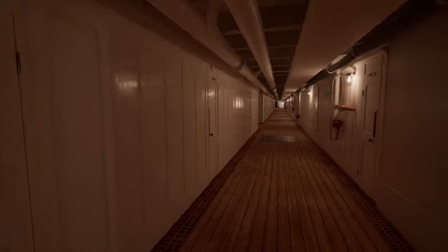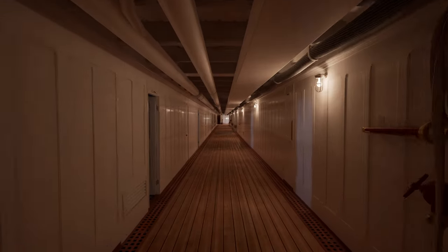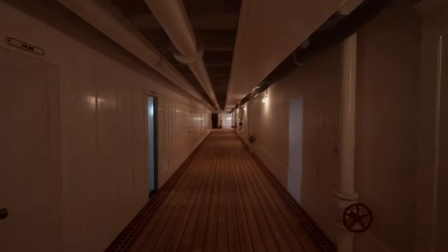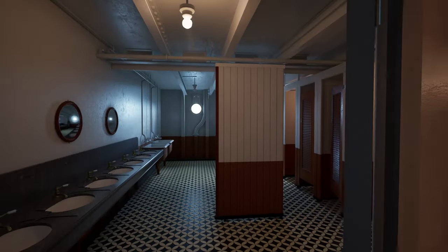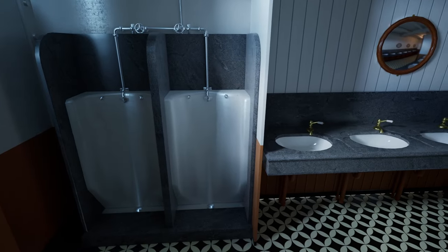And we will head back down the corridor. This is a very long corridor, and it gives you an idea of how big the ship actually is. Not as big as today's cruise liners, but definitely big. So we have the steward's lavatory. We have some sinks, we have some urinals.